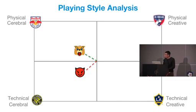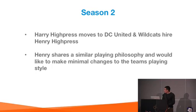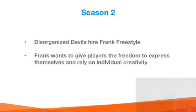So in one season, a club can only go so far. You can't change everything overnight and become the team you want to be in the space of one season unless something very special happens. So season 1, both clubs start working towards their goals. Then season 2, both teams lose their manager for various reasons. They lose their coach. So Harry moves to DC United, and the Wildcats hire his friend Henry High Press, who plays in a very similar style, very similar system, not really too much turnover and not really too much change at the club during this time.